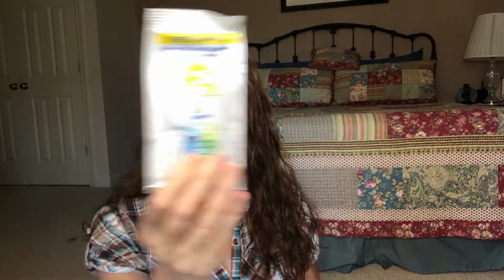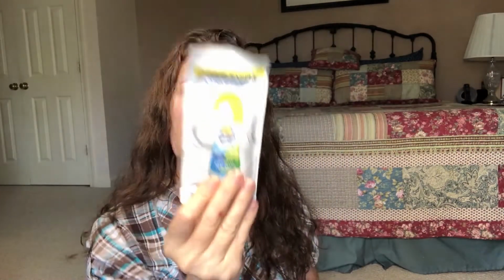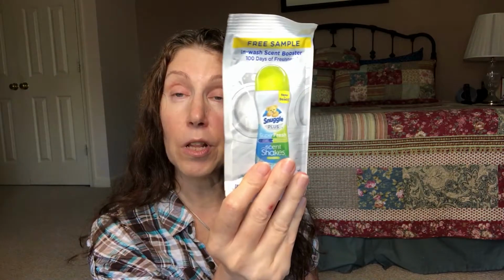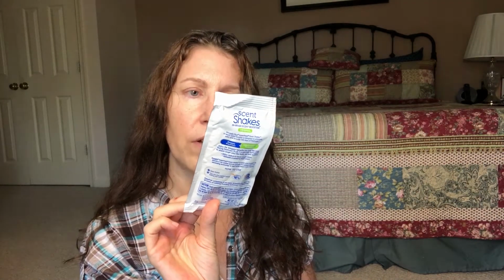The first thing in here is a Snuggle Plus Super Fresh Scent Shakes. This is a laundry booster. It's supposed to make your laundry smell nice and clean. You just open up the packet and toss it in the washer before you add your clothes. So this should be fun to use. It just says original. It's totally sealed, so I can't smell anything.